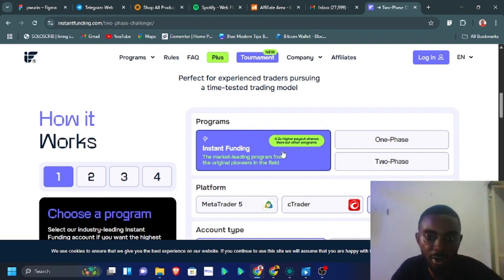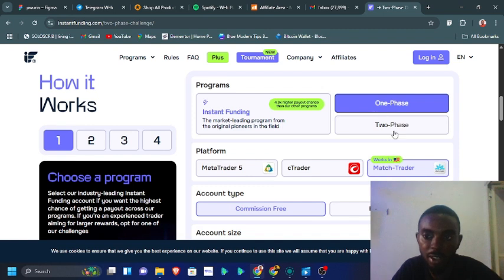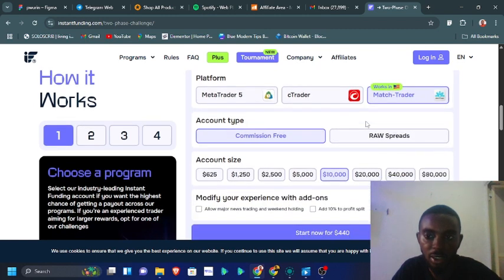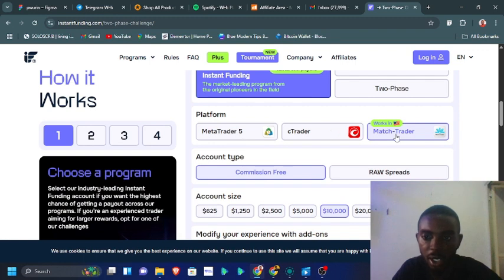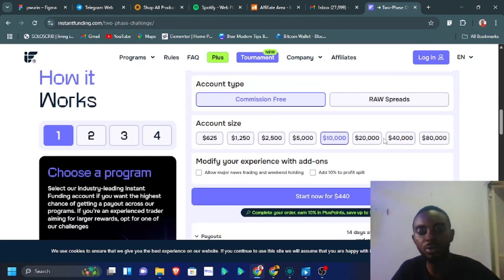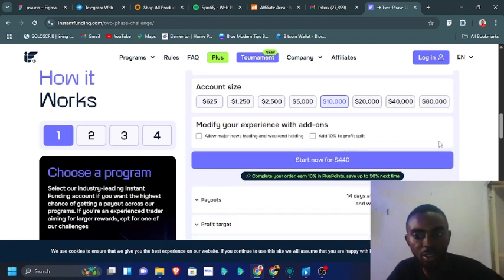So this is their page, and we're going to be breaking down their packages. First off, we have their instant funding package, their one step package, and their two-phase package. I'm going to start with the instant funding packages. You can use MT5, you can use cTrader, and these are the three trading platforms they have. It's commission free or raw spread, whichever suits your trading style. For the instant funding packages, accounts range from $625 up to $80,000 in funding. Mind you, this is not cheap. Their accounts ain't cheap, and you need to put that into consideration. But yeah, these are their packages.